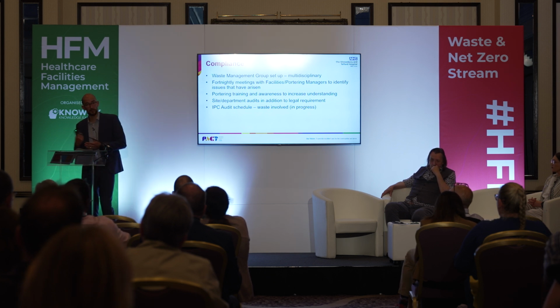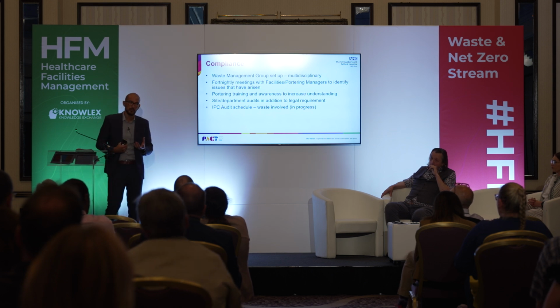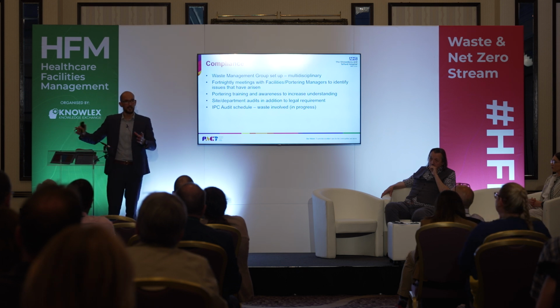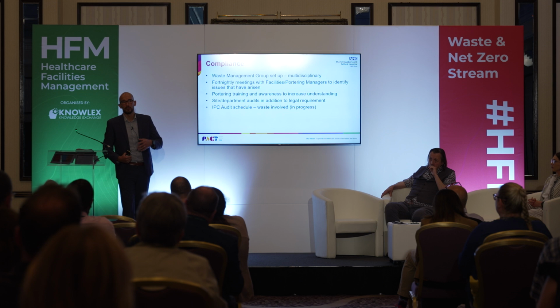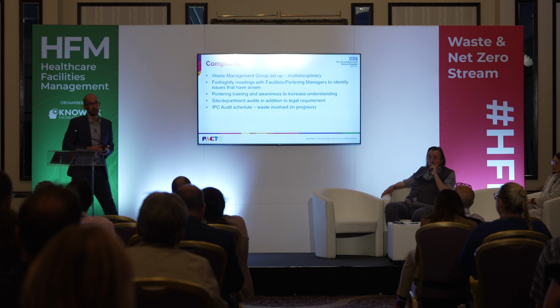IPC audit schedule, that's something that's happened very recently actually. IPC do regular quality ward walks, so I've now managed to get on those ward walks as well. So I then go around with IPC. Obviously they're looking at their aspects, but I'm also going around and looking at the waste management side of things as well. Putting ownership on the ward managers to make sure that they're taking ownership for their area. And again, it's that line of communication which I found has been really helpful.